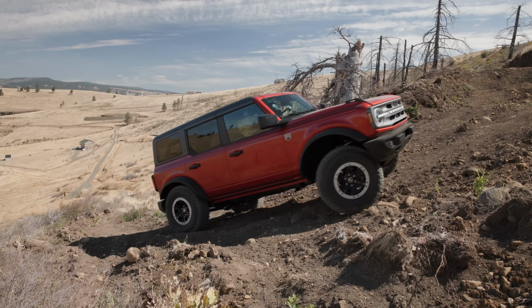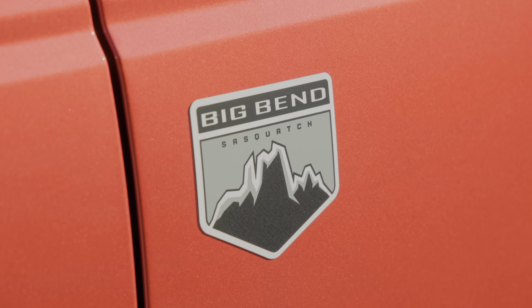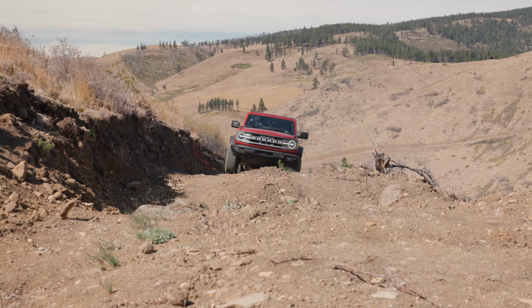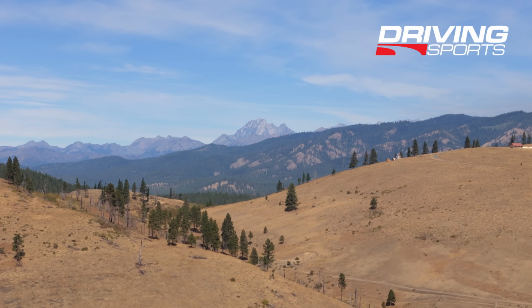This is the 2024 Ford Bronco Big Bend with the Sasquatch package. In this video, we're going to put it to the test right here at our mountain test course. That's coming up right now on Driving Sports TV.